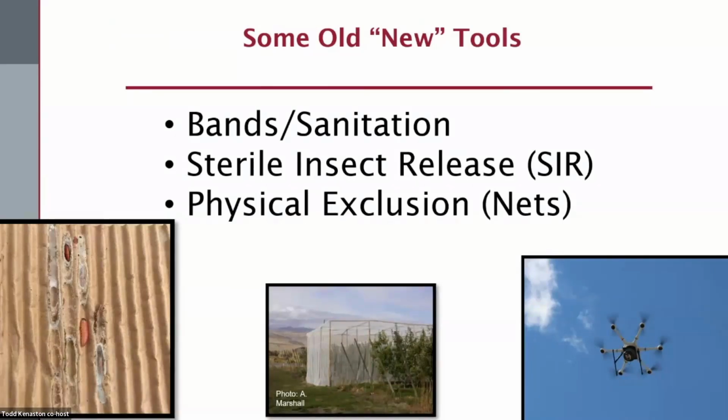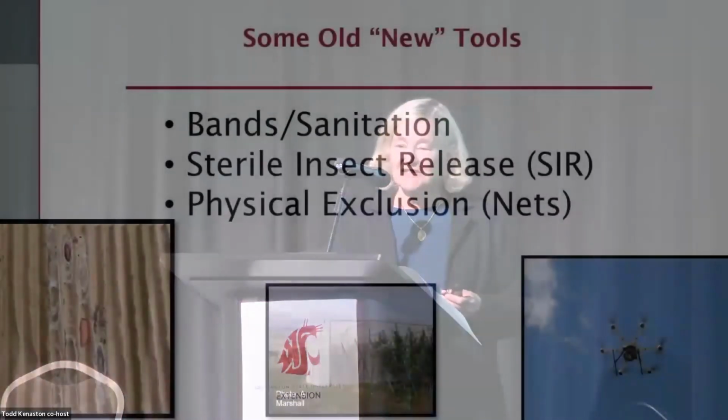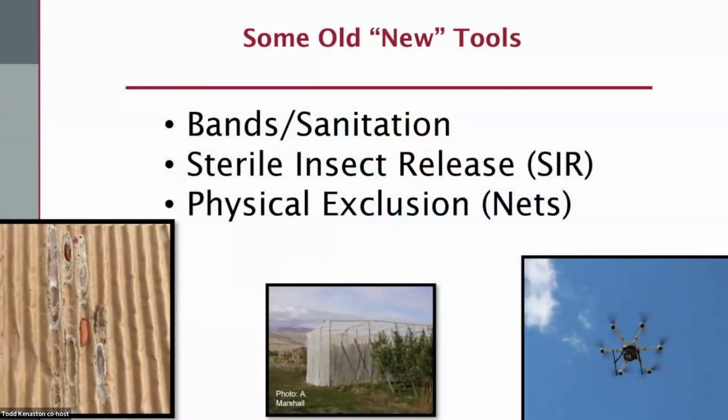So a word about some old new tools, and some of them are old. We've been using them for decades or centuries, and they've sort of circled around again as something we may want to re-examine for the future, where we're struggling a little bit with codling moth and maybe have some resistance issues. Bins and sanitation. As a physical means of control, it's actually pretty bomb-proof. It's just really expensive and labor-intensive.